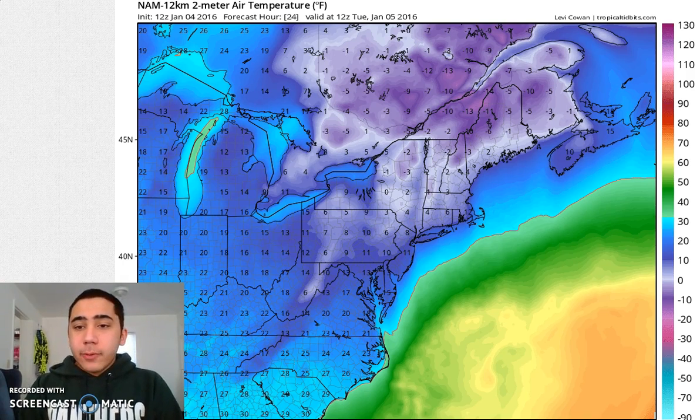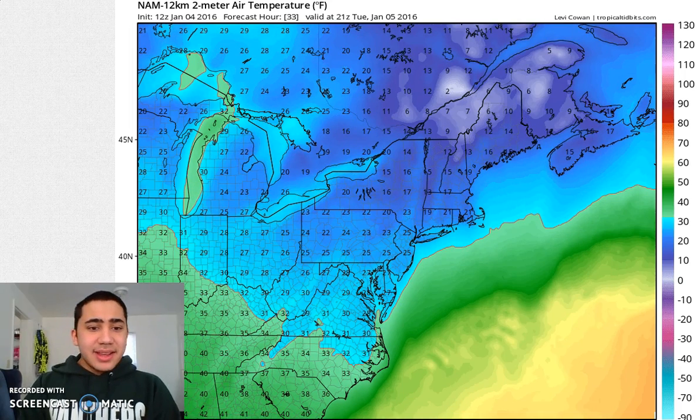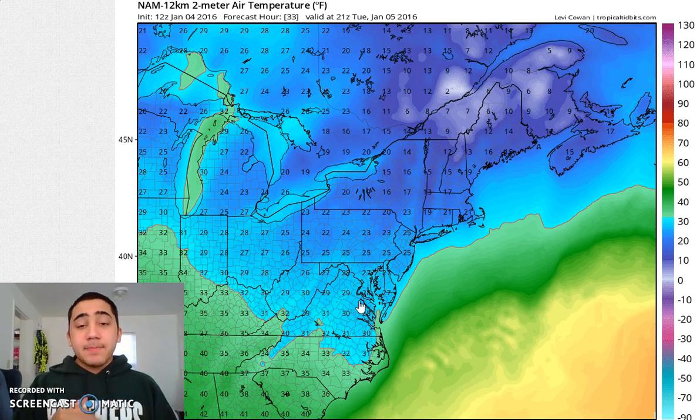And as you move this on forward to tomorrow afternoon's highs, you see we're still stuck in the 20s. That's what that blue means, and that red line is the freezing line. Now, I think we get above freezing tomorrow. I think we hit around 33, 34. This model overdoes the cold a little bit sometimes, but it gives you the idea. It's going to be cold tomorrow.